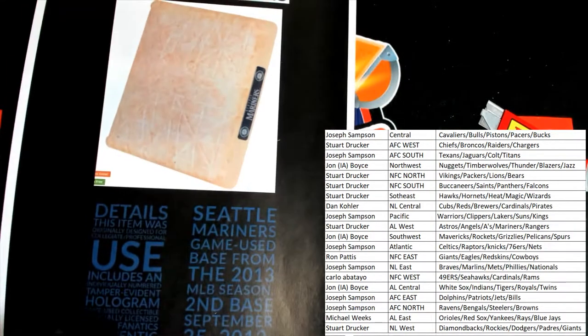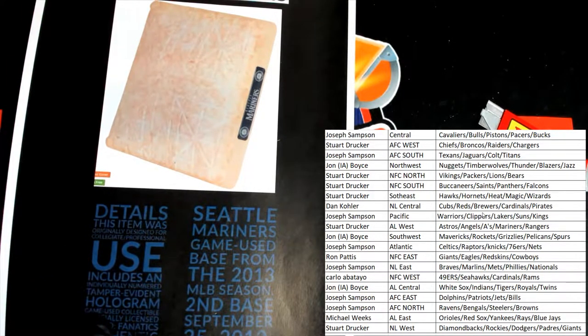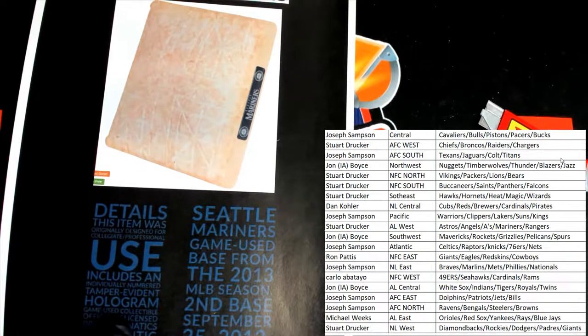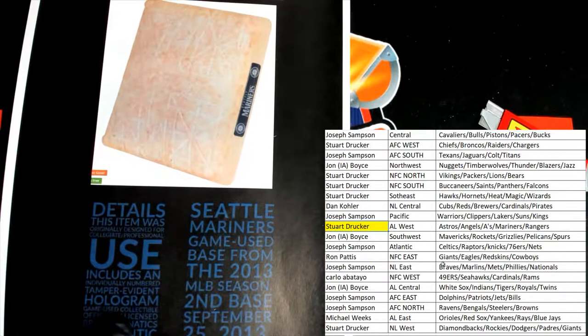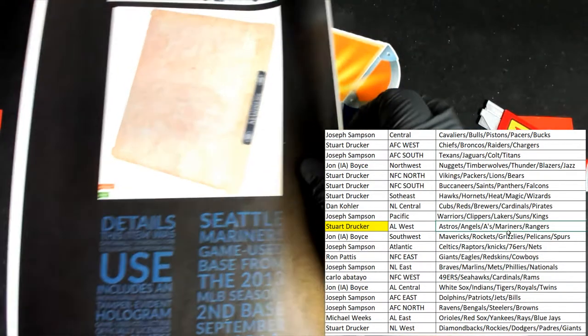Game use memorabilia. Who has the Mariners? That is Stuart D. Congratulations, Stuart. You have scored with the American League West in the rip with the Seattle Mariners. Wow.